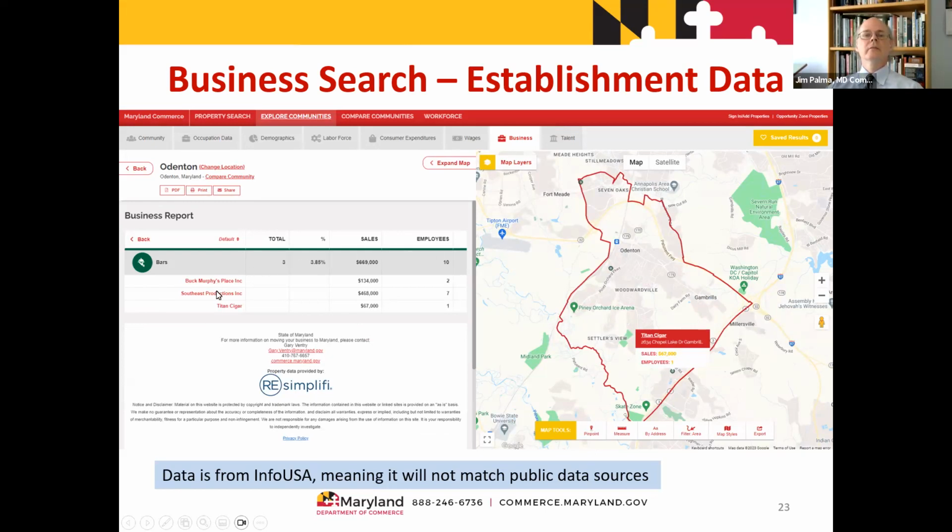Here are the names of them: Buck Murphy's, Southeast Products, and Titan Cigar. Here are their estimated sales, and here is the number of employees. The biggest one is Southeast Productions. I'm sorry, it's 7 employees with $468,000 a year in yearly sales.